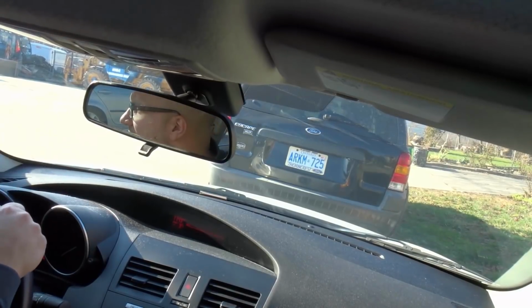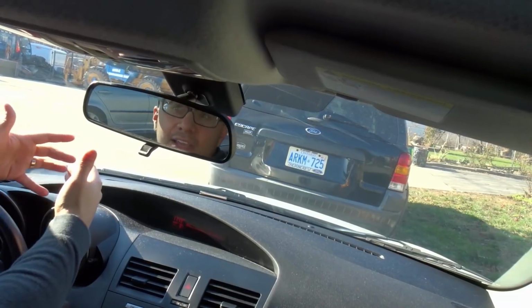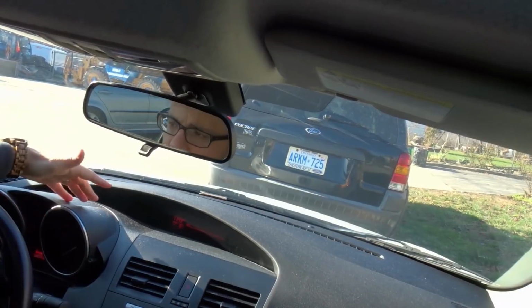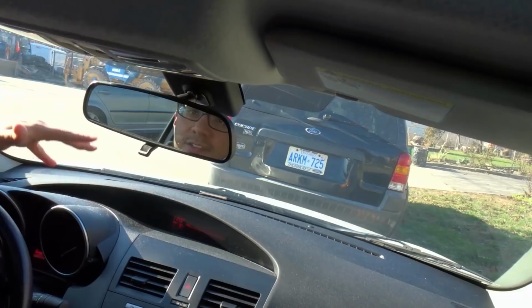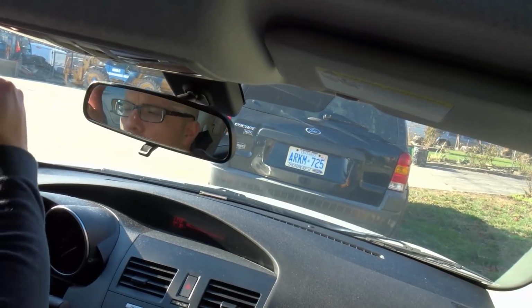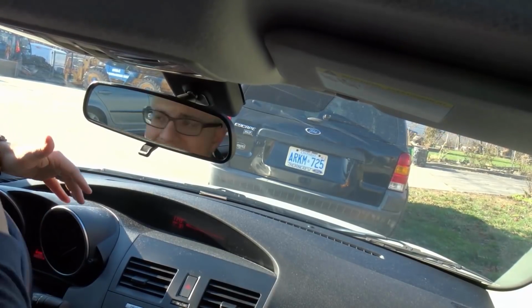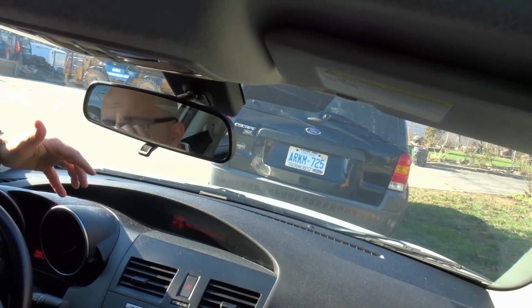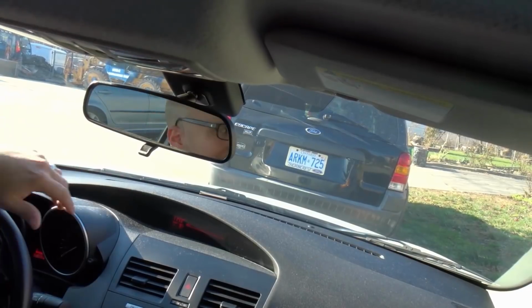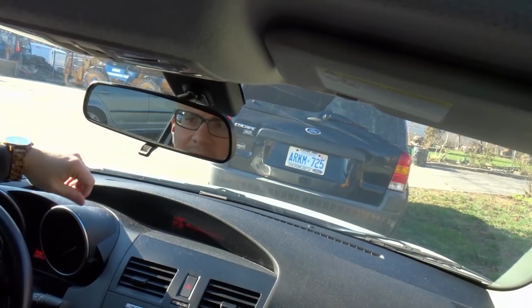So with that being said, I would recommend finding a parking spot that allows you to leave at least a couple feet behind you and in front of you. And just leave as much space as you can in front of you and behind you. This way, you're doing a courtesy for the other cars that are behind you, in front of you. And also, you're making it easier on yourself to actually exit the parking spot. It's really a win-win for you and for everybody else.